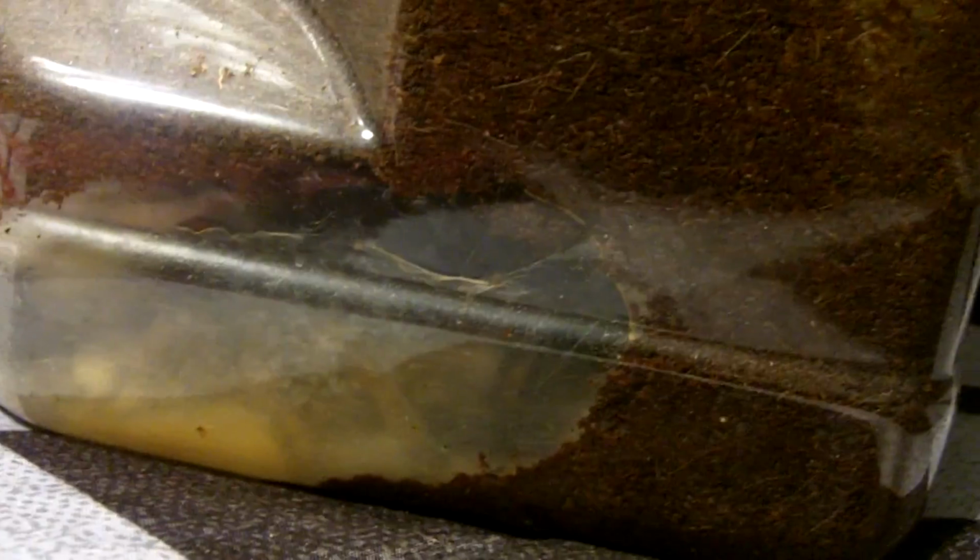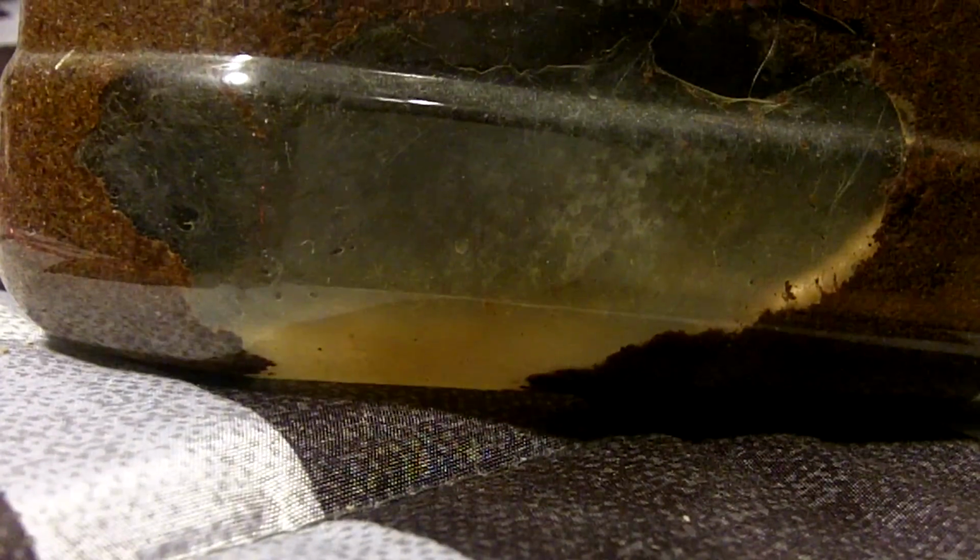Alright, this one here is my Australian species. This is a Phlogius crassipes. Looks like she's not hungry. Pet hole, but at least she cleared up this space so I can actually see what she looks like.